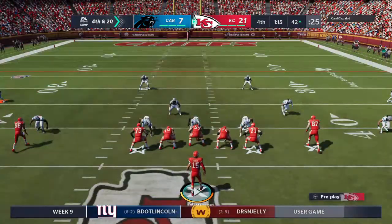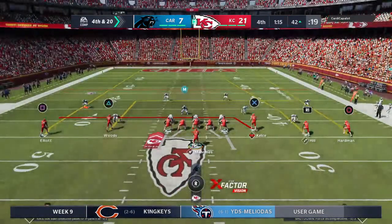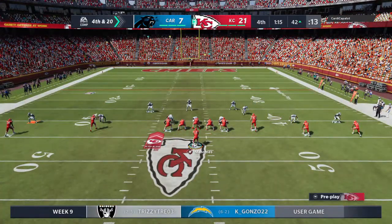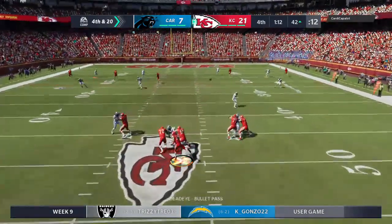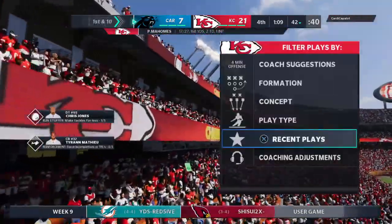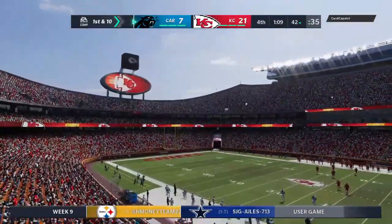And with things looking pretty good on the scoreboard, they're going to keep the offense out there and go for it here on 4th. They'll go for it. It's Mahomes taking a deep shot here for Hardman. And that is incomplete. The Chiefs tried it, but they're turned away on 4th down. And the Panthers will get the football back.